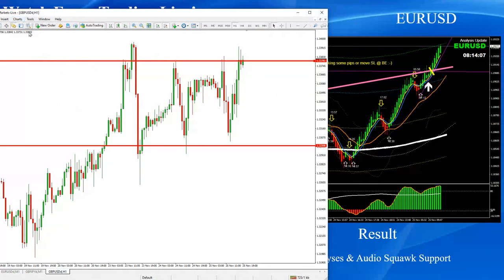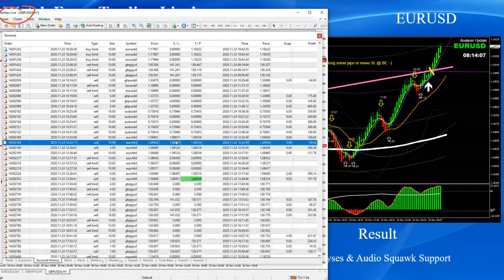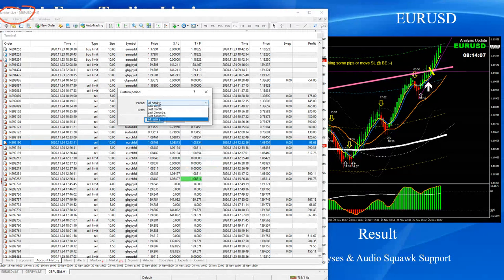So I'm going to show you one of my traders' live account. As you can see, this is the live account. This is not a demo account. So just to let you know, guys. And let's see today's performance. Let's click on this one and today.